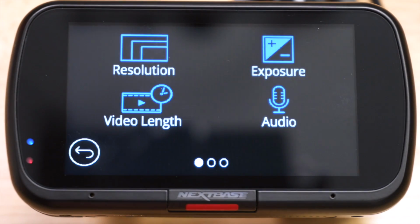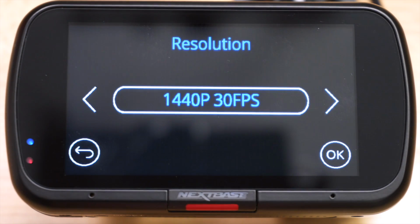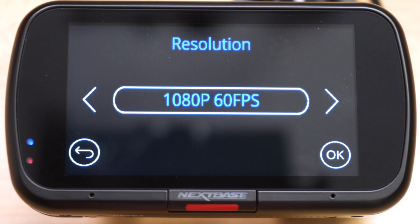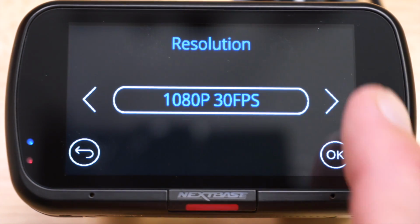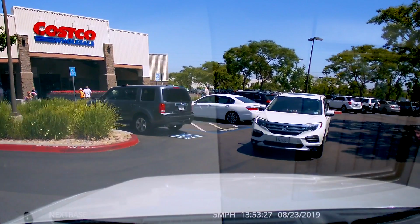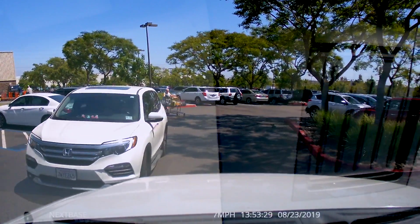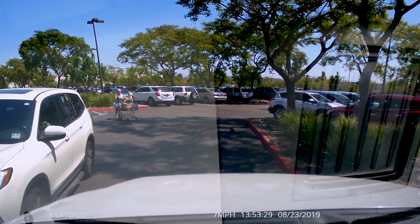Let's start with resolution. It offers 1440 resolution at 30 frames per second. This is better than HD, but not quite as high as 4K. It also offers 1080p at 60 frames per second, which is what I like to use. Why is that? Well, because it's a great 1080 picture, capturing twice as many frames, even though it's at a lower resolution. If you're ever in an accident and you need to slow it down frame by frame, having 30 extra frames per second makes a huge difference.